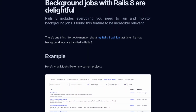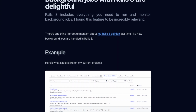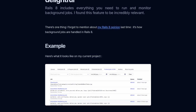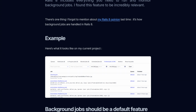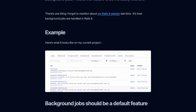Good question. Because they are almost always necessary, aren't they? The author makes that point early on. Absolutely. Think about sending that forgot password email or maybe processing an image after upload. You can't make the user sit there and wait. That's terrible UX. Exactly. So the author sees a framework shipping with this capability from day one as a sign of real maturity.